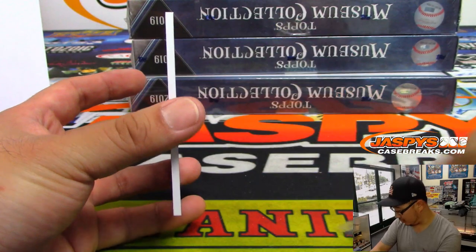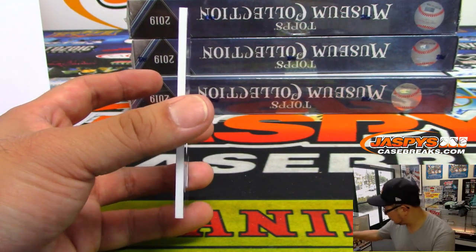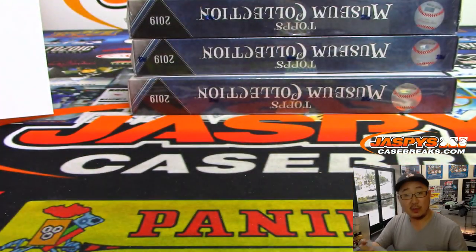Out of 150, Aaron Nola for the Phillies. And back here we've got Didi Gregorius, 55 out of 99. Quad relic for Boombox and the Yankees.